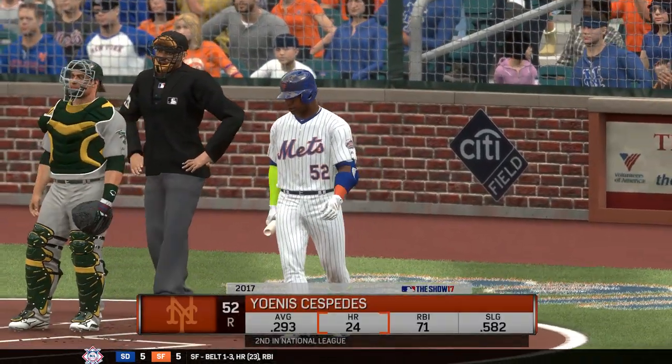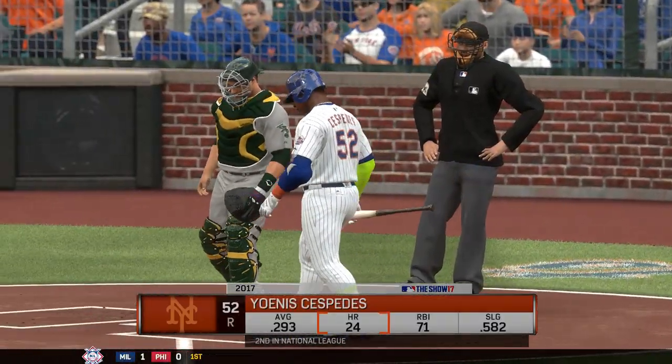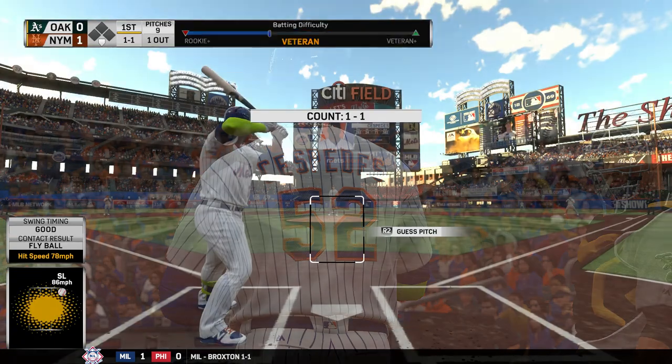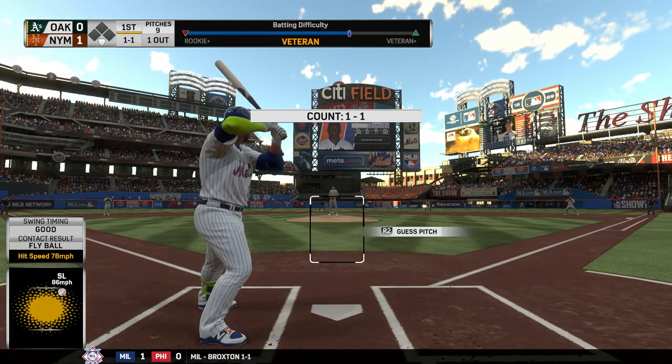Stepping into the box, Yoenis Cespedes. He enters this one second in the National League round trip category. Bases are empty, one man out.